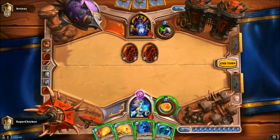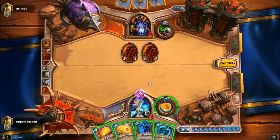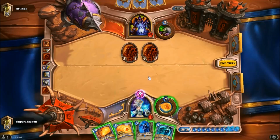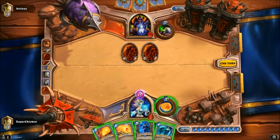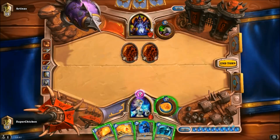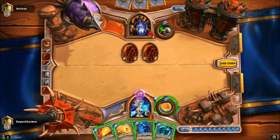So I think the play here is to Cold Light Oracle into Cone of Cold. That costs me 7. And sort of see what I get off Cold Light Oracle. Yeah, I mean... I'm pretty sure that's what we do. We can Cone of Cold right now. Cone of Cold and Fireball him, which will take him to 14. They'll be frozen. Next turn I do, you know, Pyroblast. I sort of want to get the extra cards out though, so maybe Cold Light Oracle is the way.